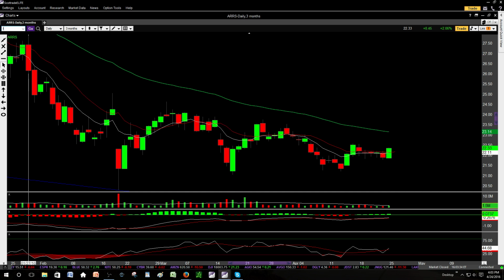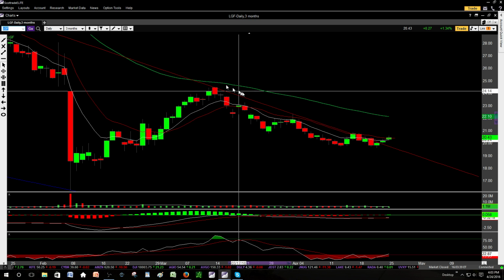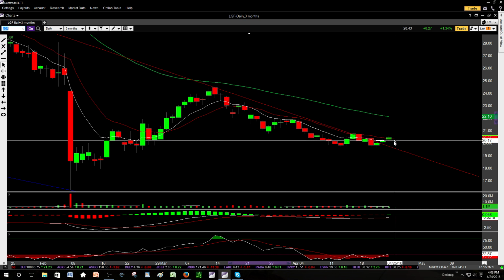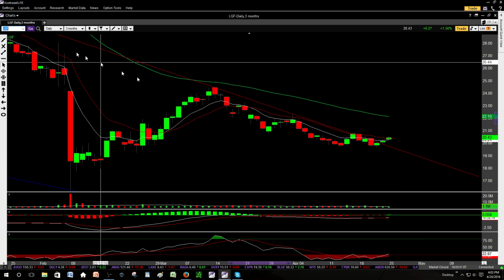Last one on the list is LGF. It's breaking the trend here, so it's definitely more bullish here. A nice double bottom coming off of that. So if you get a small pullback on this one, you could possibly take some on the long side, see if you can get it up to about $22.